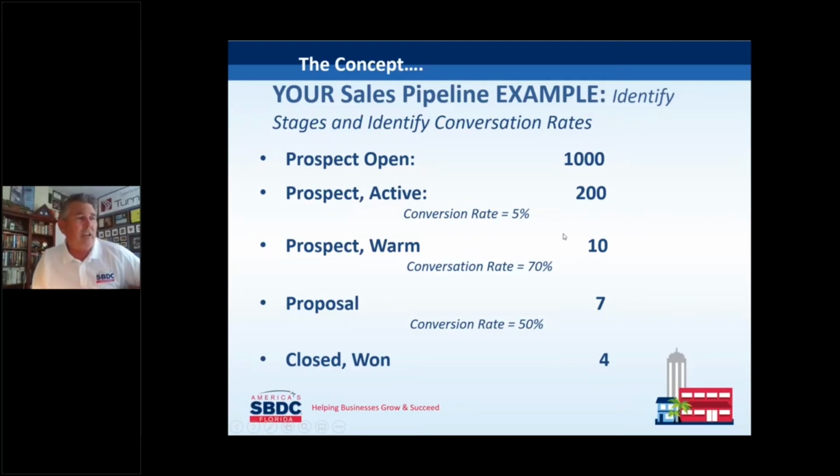Now you've got 10. Typically, once they reach back to you, the conversion rate for the next couple of parts of the process goes way up. So you start the conversation, 70% or 7 out of 10 are going to be interested in a proposal. That's a pretty good conversion rate. So you've gone from 10 that you're talking to, 7 want a proposal. And then typically the close rate, if you get that far in the process, is pretty good, typically 50%. So you start with 200 that you're reaching out to, you get to 10 that you're having a conversation with, 7 that you give a proposal, and 4 that you win. That's really a pretty strong reality.